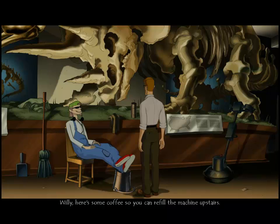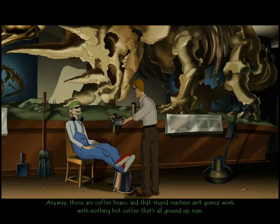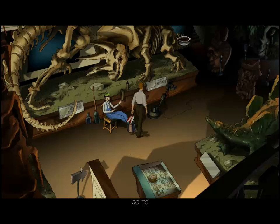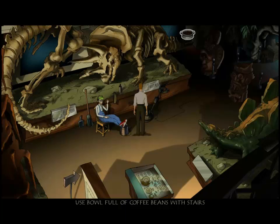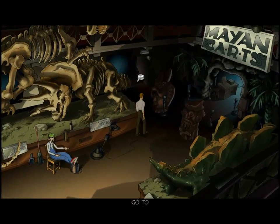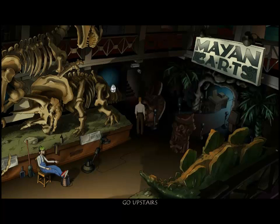Willie, here's some coffee so you can refill the machine upstairs. I don't know, dude. That doesn't look like coffee to me. Anyway, those are coffee beans, and that stupid machine ain't gonna work with nothing but coffee that's all ground up, man. That doesn't make sense. Willie, I'm gonna punch you in the fucking face. It leads to the... What the fuck?